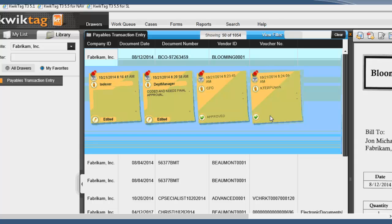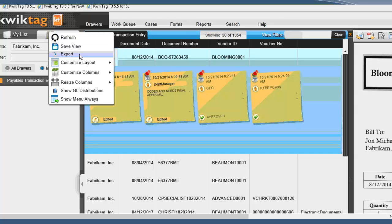So this is great because a lot of our customers will literally allow their auditors a license to QuickTag. They'll limit the security and the permissions so that it's view only and so that they can only access one particular drawer in order to do their auditing. They can come right here into the payables transaction entry drawer and audit whatever they need to and look at all of the approvals and make sure everything's there. Another thing a lot of our customers will do is right-click and export, okay? If you're not so comfortable giving your auditor access to your software systems, you can right-click and export both the data and the images to an Excel spreadsheet or a flat file and deliver it to them that way.